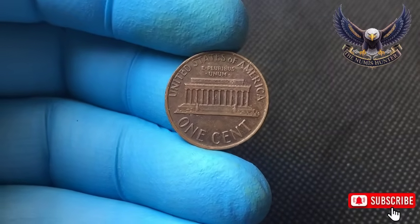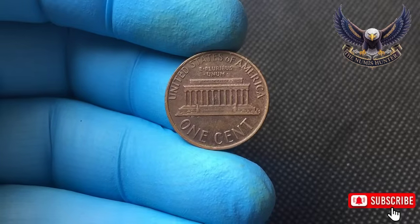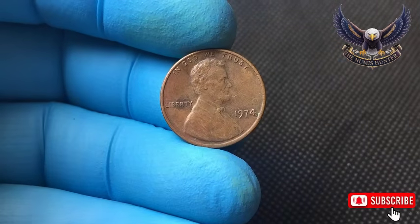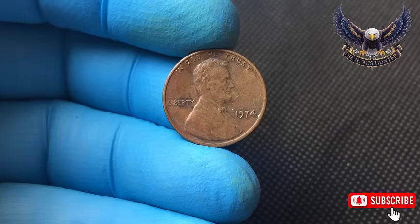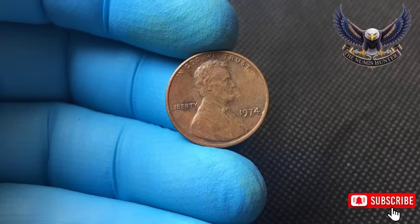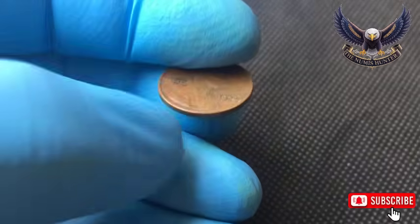Now, let's talk about condition, because just as with every single coin we have carefully explored throughout this entire journey today, preservation remains the ultimate factor that transforms an already extraordinary combination of documented errors into a genuinely historic, record-shattering sale unlike anything else in numismatic history.